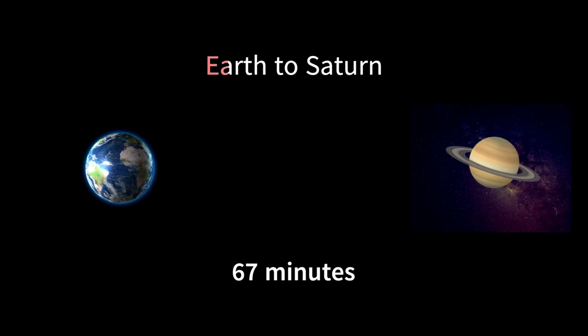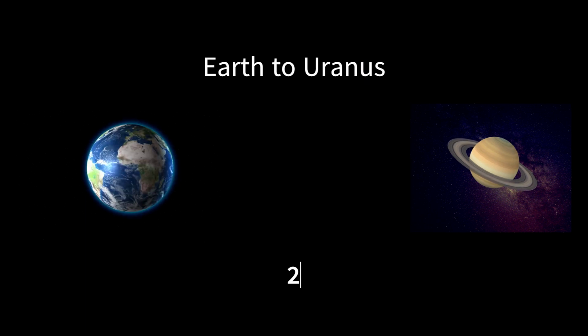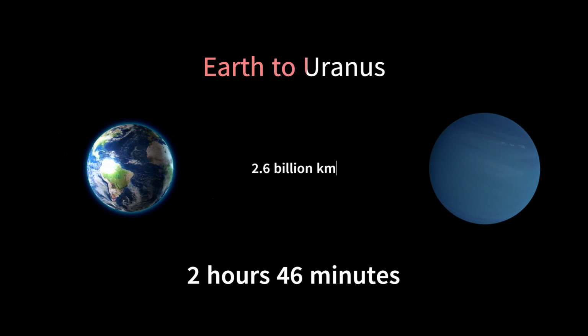5. Earth to Saturn. It would take about 67 minutes to reach Saturn from Earth at the speed of light, as its closest distance is about 1.2 billion kilometers. 6. Earth to Uranus. It would take about 2 hours 46 minutes to travel from Earth to Uranus at the speed of light, as its closest distance is about 2.6 billion kilometers.